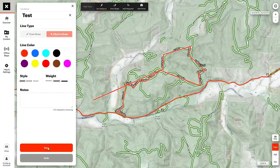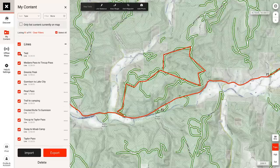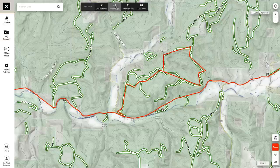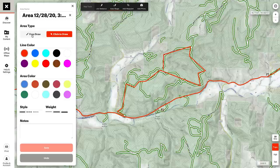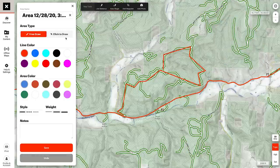And boom, and then I can save it. And so there's my test, and I can go back now to my content, go to lines, and here's test. And I can toggle it on and off. Over here you have area shape. This is where you can highlight a certain area. I honestly haven't figured out why that would be useful.